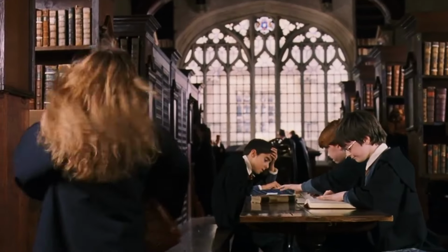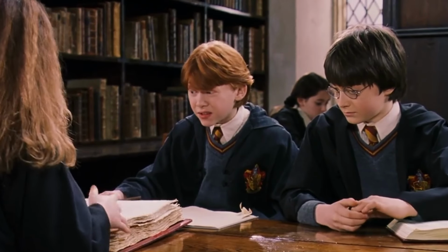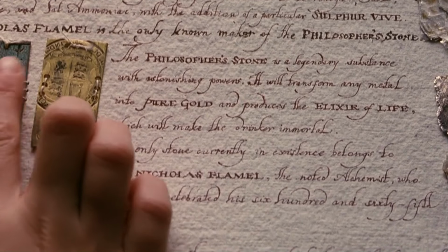As for this week, we already have so much to unpack, as 90% of this chapter is removed from the film. You want to know what isn't changed? The fact that there's a dragon named Norbert.